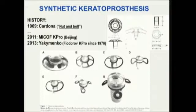Nowadays, other Newton-Ball models have been implanted in Russia since the 70s. We can see in this picture, more than 1,000 patients have been operated, and this picture shows the current model used in China and Russia.